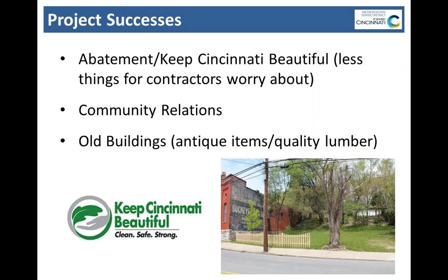Doing the abatement all in one big shot before we even bid on these jobs is very helpful. It's just one less thing to worry about. And on top of that, Keep Cincinnati Beautiful, a local organization, came in. When we were finished with the site, we didn't have to put topsoil and seed and straw down. They just came back after we were all done and did all of the lots. So that was helpful, too. That way we could keep the project moving quickly.